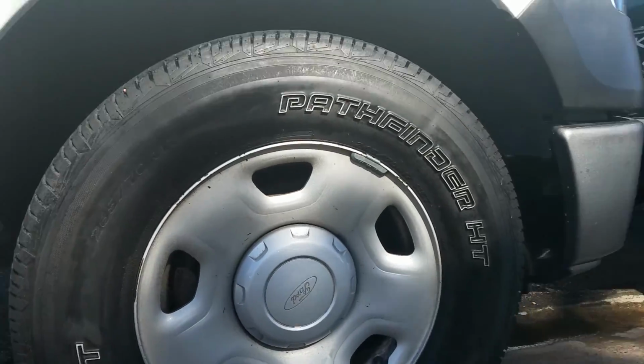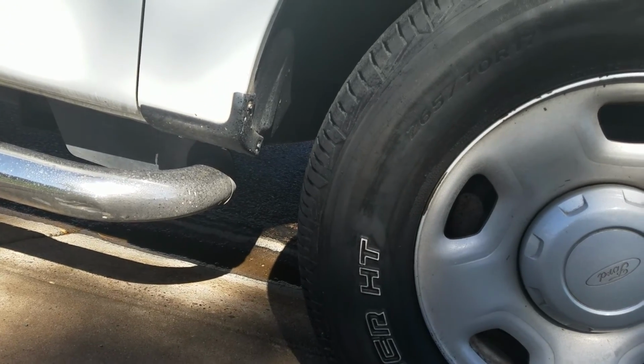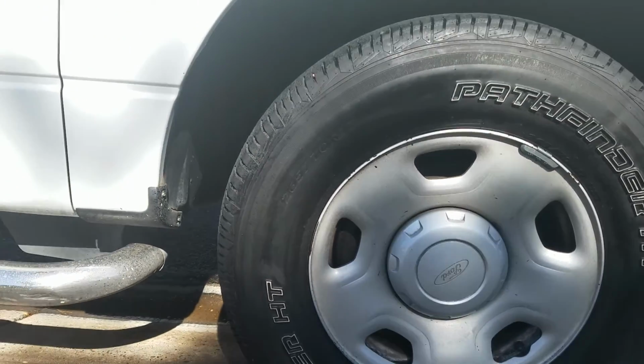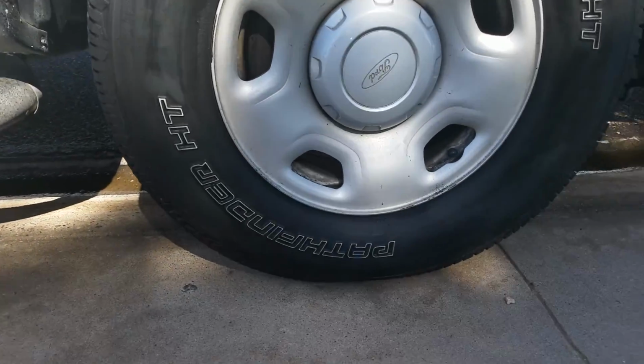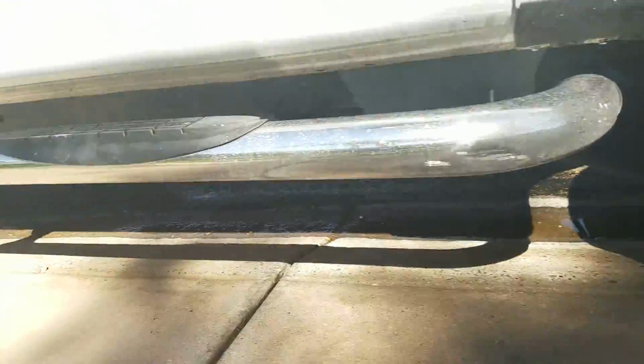But I'll wait until they wear down enough. They're holding their tread pretty well, and they're not weather checked yet, but then again, they're only a couple months old. But I have put a lot of miles on them, so we'll see how that goes.